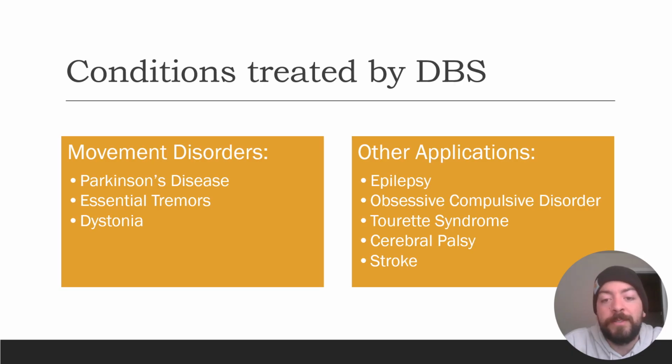Conditions treated by the DBS system. That would be movement disorders like Parkinson's disease and dystonia. Other applications include epilepsy, obsessive compulsive disorder, Tourette's syndrome, cerebral palsy, and even stroke victims.